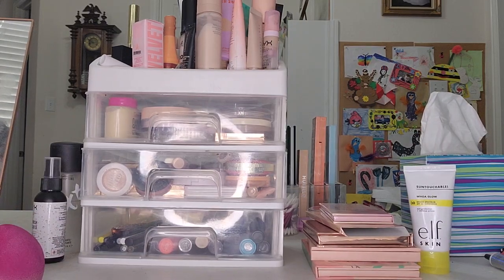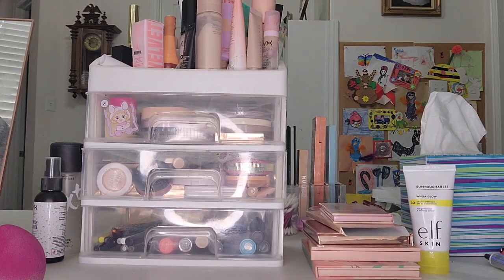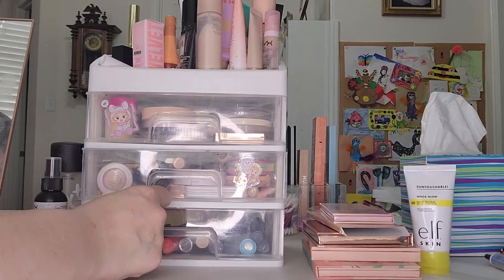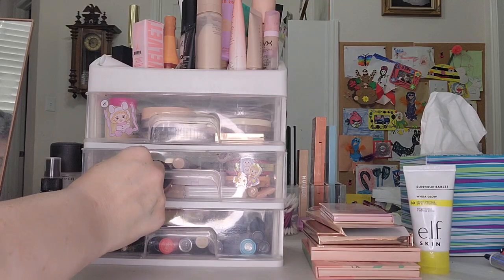What I usually do is when I get my makeup together for the day, I will take everything out that I'm using for the day and put it probably over here to my right. And then I will put it back when I'm done. And here are the cute little stickers that it came with. That is so precious. Don't want to forget those. And I'll put them on here.